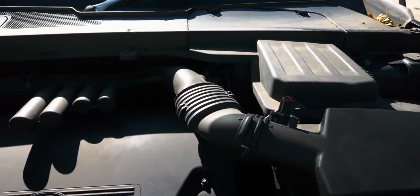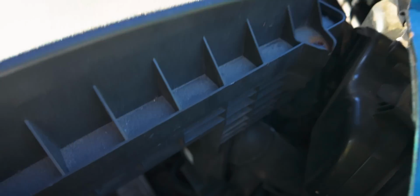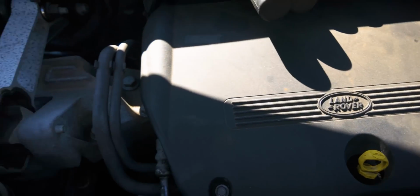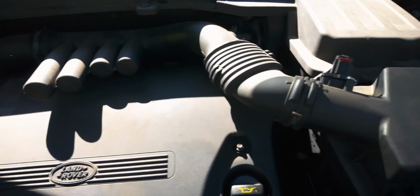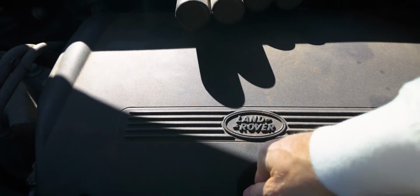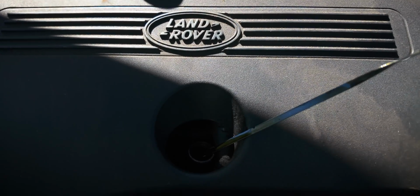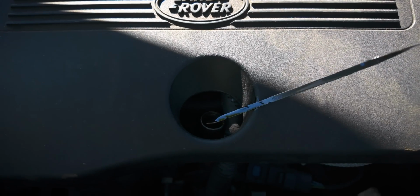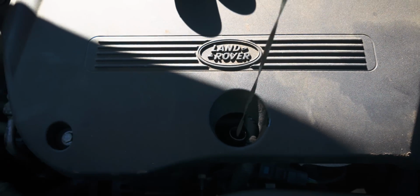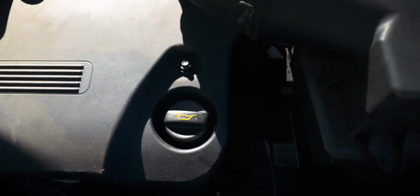Where should we start then? I mean, it all looks very tidy under here. There's no corrosion. Chassis legs are straight. Never had a whack. Let's pull the dipstick out and see if there's any mayonnaise. Well, that all looks all right, doesn't it? It's black, like it hasn't had a service for a while, but then again, it is a diesel. Change the oil on a diesel and then check the level and it'll be black immediately.